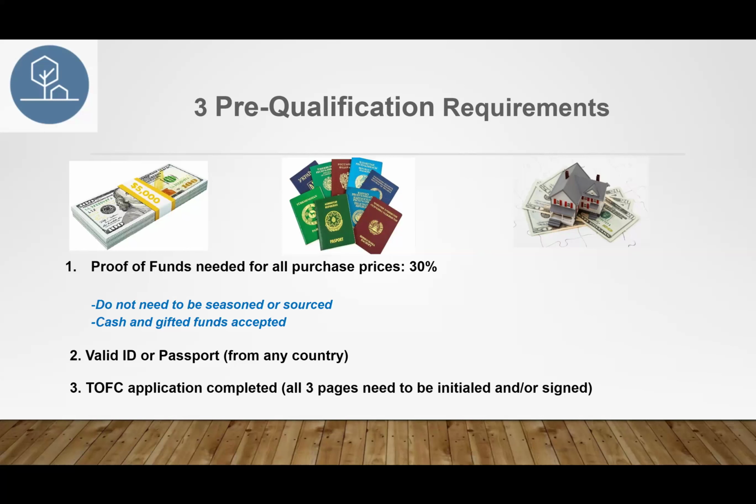So we know how much is in each stack. We know it's there. It's not just a Google picture of cash from the internet. So a good rule of thumb is 30%. 30% is what they're going to need.